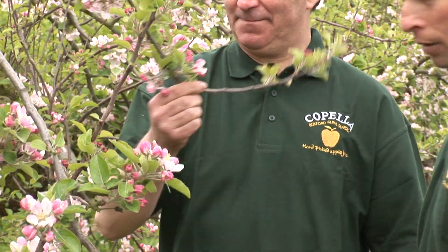Over the years I've been asked many questions. One of the favourite questions people ask is, they've only got one apple tree in their garden and they wonder why they don't get any apples. One of the reasons is that they haven't got an apple tree nearby to help with the pollination. I would plant a different variety of apple, not necessarily in the ground.